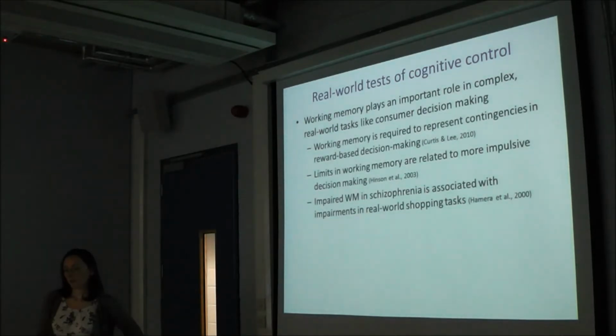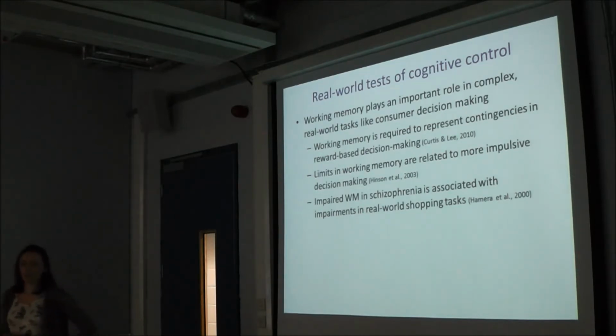One example is in decision making, and particularly in reward-based decision making. So we use our working memory to represent contingencies. So if you do this, you get this reward. So working memory can represent contingencies across time. And it's been shown that people who have limited working memory show more impulsive decision making. Particularly in schizophrenia, schizophrenics are impaired when they are given real-world shopping tasks where they have to complete the shopping list.